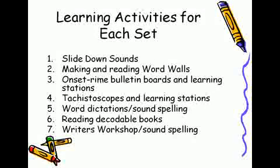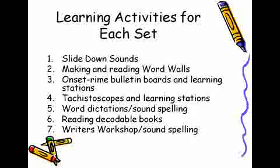Now let's talk about how you teach it, the learning activities for each of your sets of letters and rhymes. First of all, you want to do slide down sounds. You want to make and read word walls, do some onset rhyme bulletin boards, learning stations.